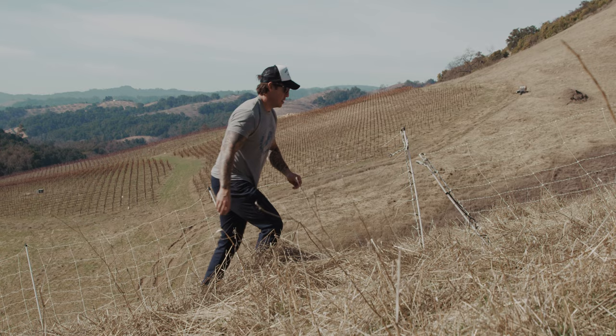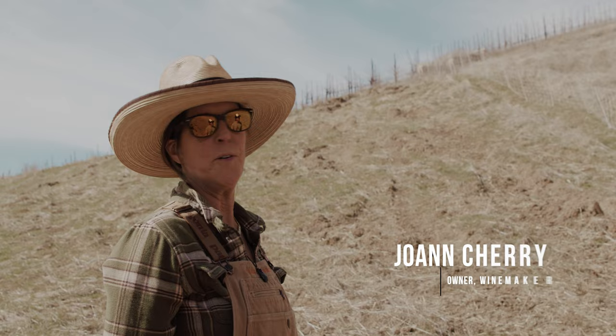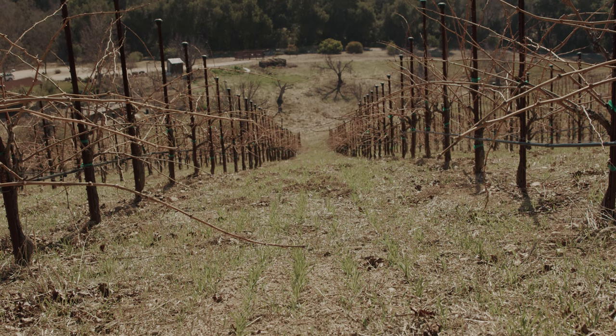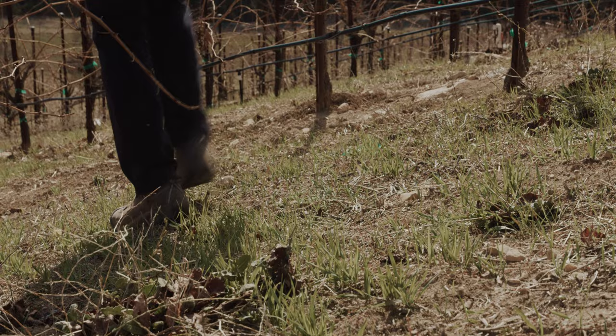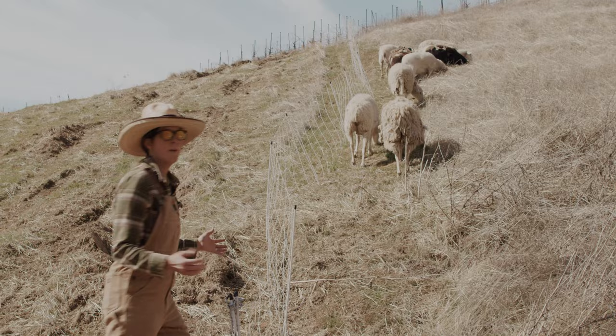Yeah, our cover crop is very short right now, and we don't want to let them in the vineyard because the cover crop won't have a chance. We want it to get established. We want it to bloom and flower and drop some seeds so it regenerates year after year. So they'll be happy here for about 2 weeks, which is longer than we would normally keep them in a pasture, but this is a bigger pasture. Just waiting for the cover crop to come up a little more in the vineyard before we let them in.